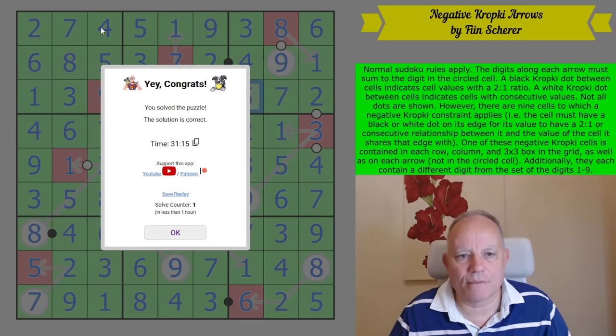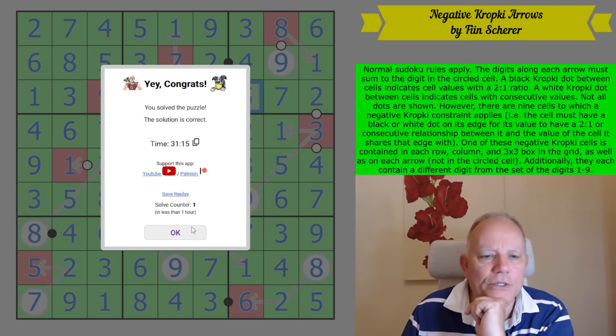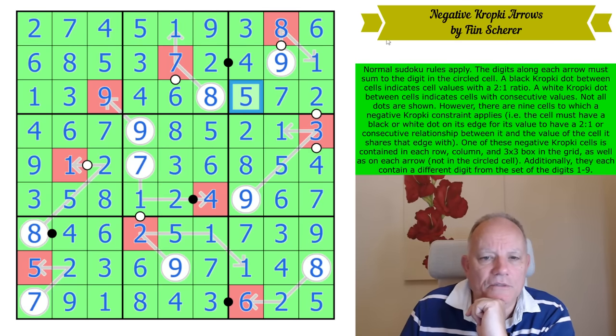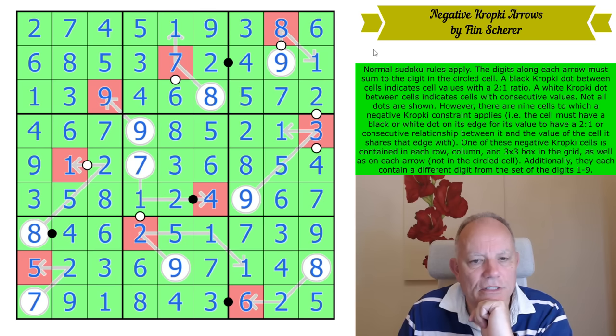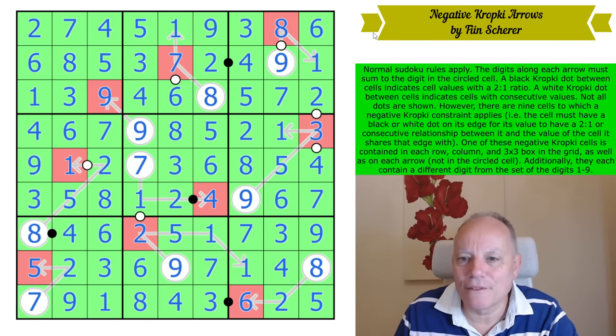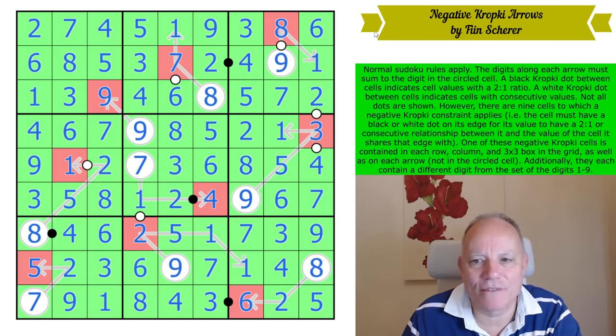That really does make you think in different ways. The solution is correct, and the time, 31 minutes 15, which doesn't feature any consecutive digits in its string. Perfect. And there we go. That is Finn Scherer's negative Kropki error. Well done, Finn. Interesting puzzle. Just checking that we've got the red cells, apparently. Oh, we were told it was correct.